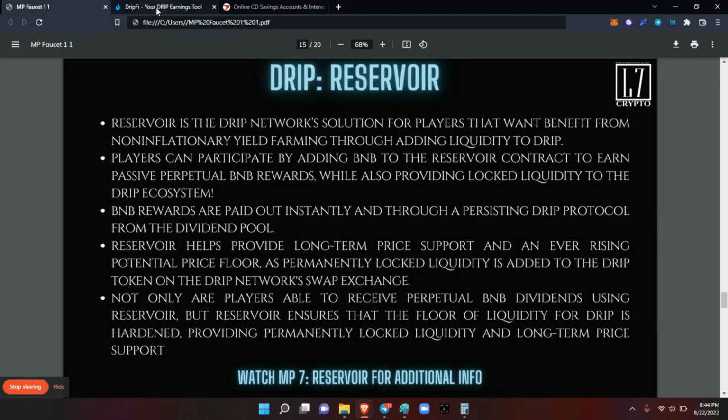Now, let's go to the reservoir. The reservoir is a drip network solution for players that want to benefit from non-inflationary yield farming through adding liquidity to help the drip ecosystem. The players can participate by adding BNB to the reservoir contract and earn passive income, BNB rewards. So what you would do, you take your BNB, you go into the reservoir, you deposit it, you receive drop tokens. They're called drops. And then based on the amount of drops you have in the pool, that's going to determine how much rewards and BNB you get each day. It's just that simple.